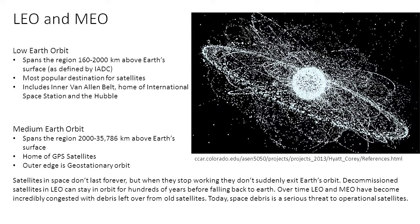Geostationary orbit is a very specific ring where satellites can orbit the Earth while remaining fixed above a point above the equator. That's seen right here. These orbits require little rocket fuel to reach, and because they are relatively close, satellites don't require much energy to transmit signals back down to Earth, making these orbits the perfect home for an incredible array of satellites, including the International Space Station. When a satellite stops working, another is launched to take its place, but the broken satellite doesn't leave orbit, quite the opposite, in fact.